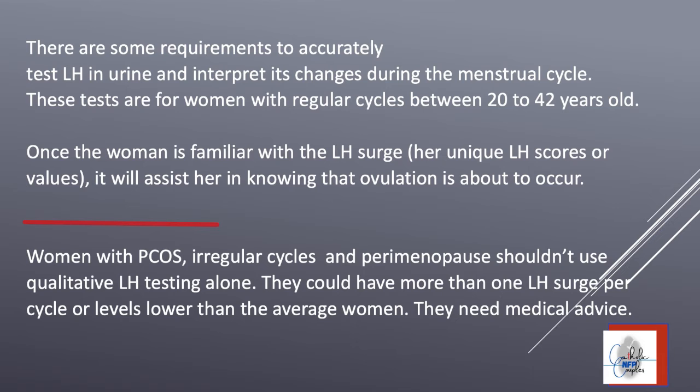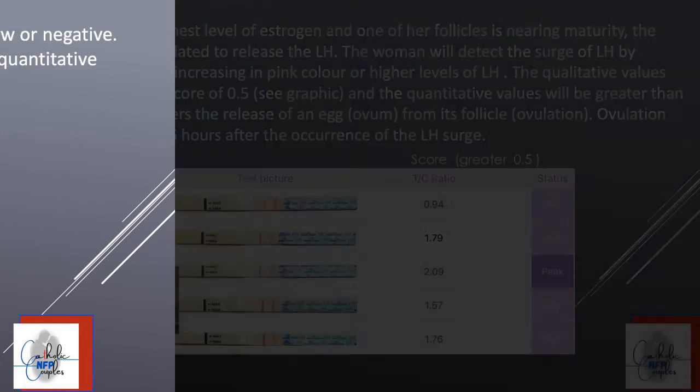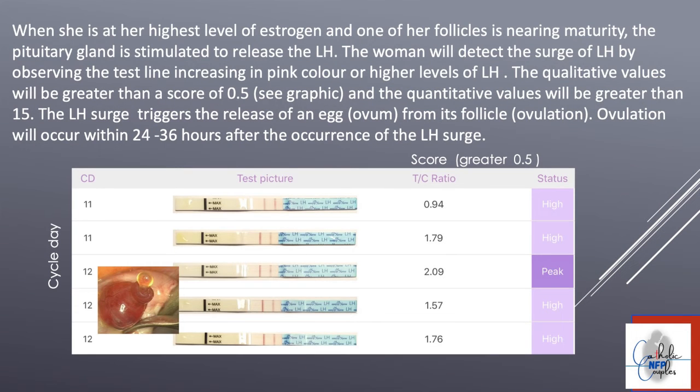Women with PCOS, irregular cycles, and perimenopause shouldn't use qualitative LH testing alone. They could have more than one LH surge per cycle or lower levels than the average woman. They need medical advice. Early in her menstrual cycle, a woman's LH level should be low or negative. The qualitative values will be less than a score of 0.5, and the quantitative values will be between 0 and 10.